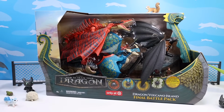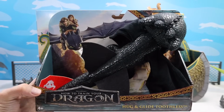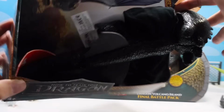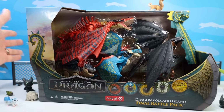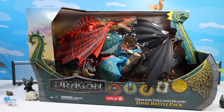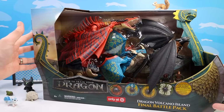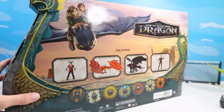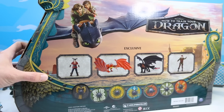There's so much to check out for live action, right? And we haven't even got to Hug and Glide Toothless yet, a softer figure that you can launch and soar into the sky. Plus, there's so much more. But today, I'm favoring this as my third most favorite item after the real feel dragons and the giant Red Death, which we had just looked at prior. So there is a lot packed in with this set, and it's actually a reasonable price at $49.99 at Target exclusive. If you break those numbers down, it's probably a better deal than if they were all single carded.